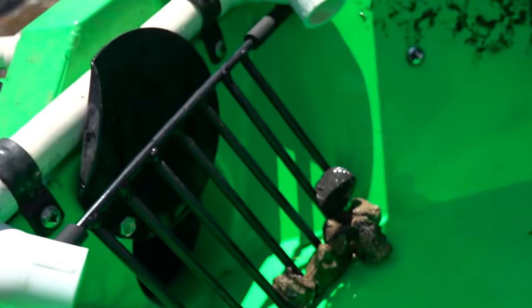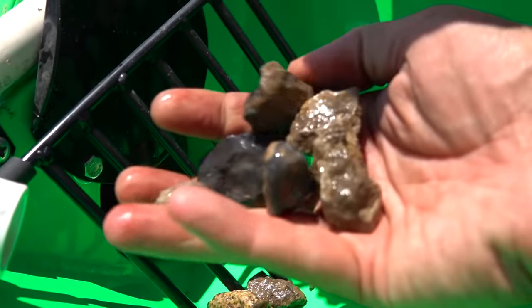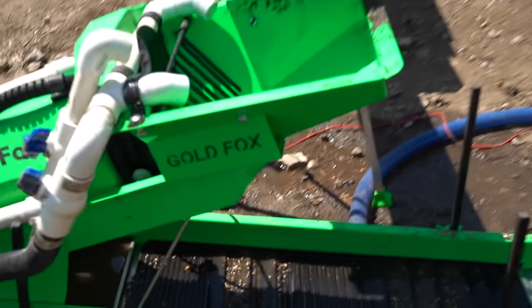Oh, some big rocks up here. A grizzly bar has stopped them from going in. Everything's nice and washed though. Hello, sir. Hello. Let's see what we did. Lots of gravel in there.